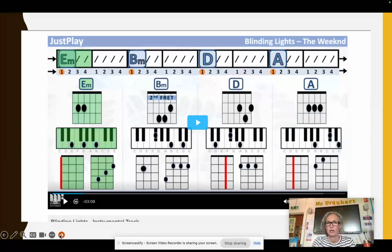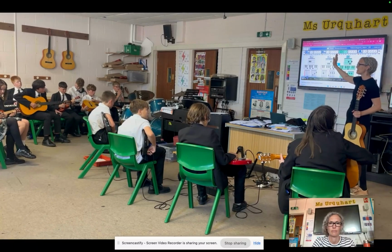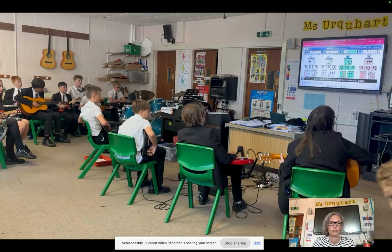After we've done the warm-up and practiced the chords, we move on to a song. The most important thing to remember when you're playing in a group is that you change at the same time as everyone else. Okay, let's try that.